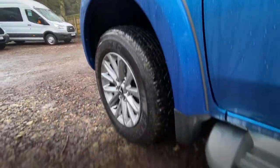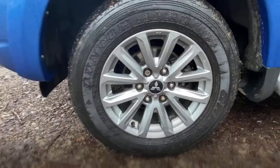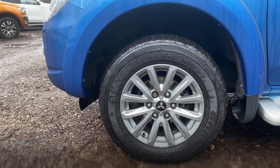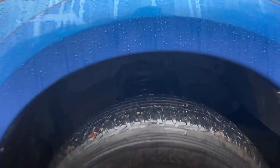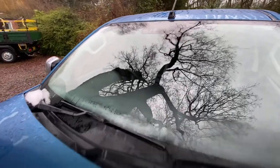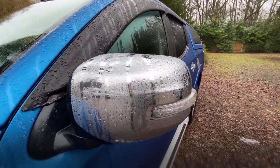Passenger side front wing, again, good condition. No obvious damage. Driver's side front wheel and tyre. It is a Dunlop something, Grand. I think it's Grandier or something. I think it's a Dunlop anyway. Plenty of tread. Bring that back. So, windscreen, there's no obvious damage, cracks, chips or anything like that. Mirror back's in good condition.